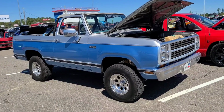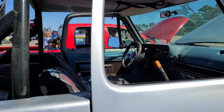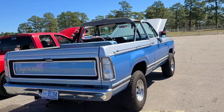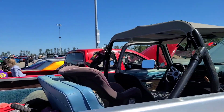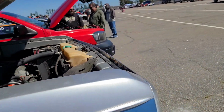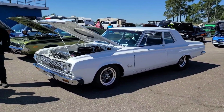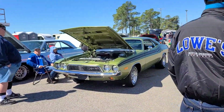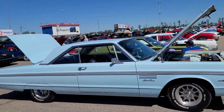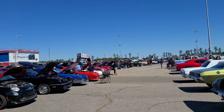Trail Duster. They're pretty rare to see anymore. Fire extinguisher up there on the side. Guinness stock ale shifter. Challenger. Love that color. I didn't see the General Lee yet. I saw it on the trailer. Let's go see if we can find it.